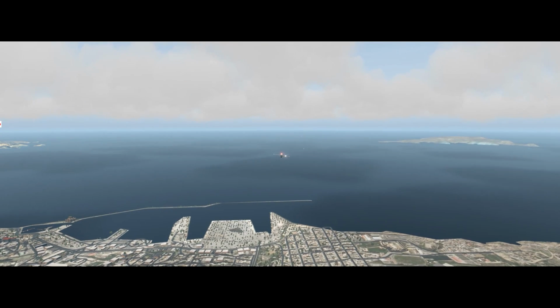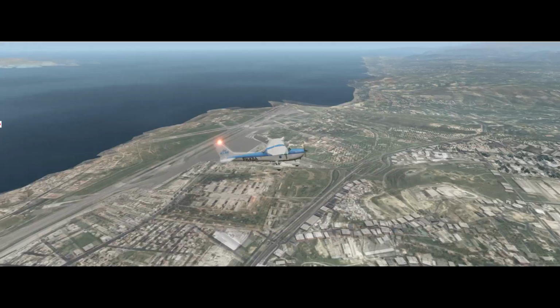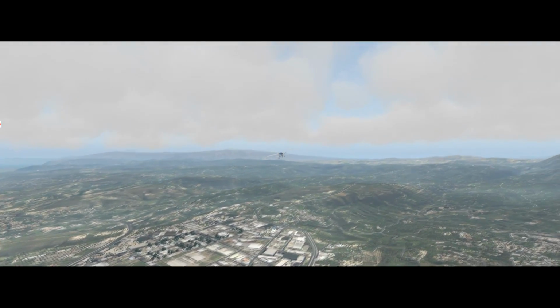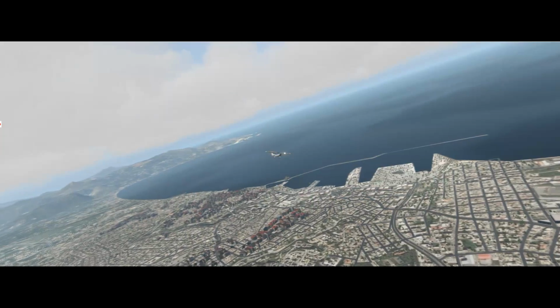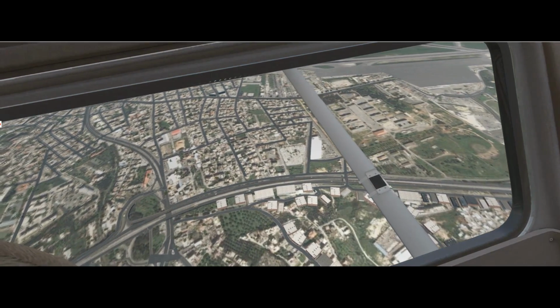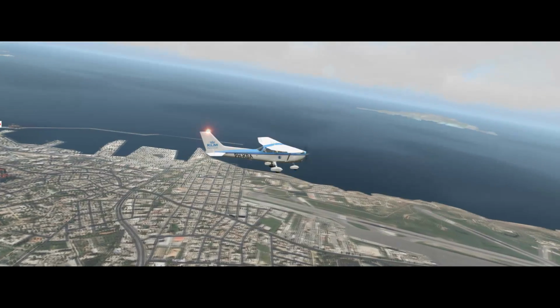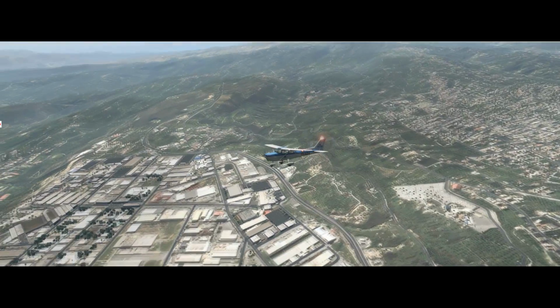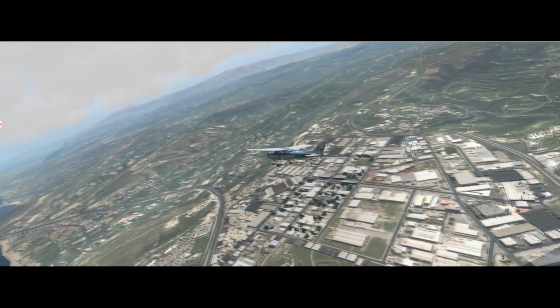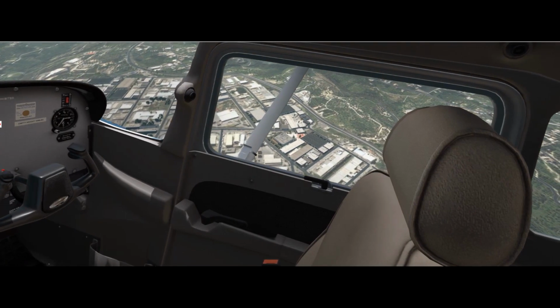So I've installed orthophoto scenery, and as you can see, the coastline is not the best in the world. It's a bit cut off in areas, but from around about 2,000, 3,000 feet, it doesn't look that bad at all. Gives you a good depiction of what the town might look like quite close to the airport. But as I say, the harbours there and the coastline, not the best cut in the world. But even so, it all kind of blends in really well, and the airport blends in very nicely with this area. So I'm quite happy with that orthophoto scenery.